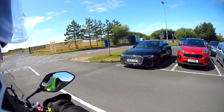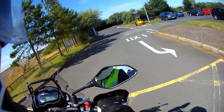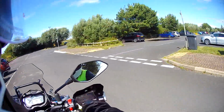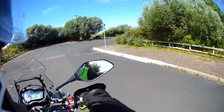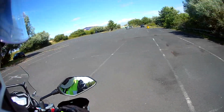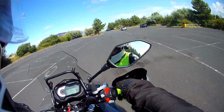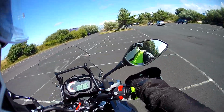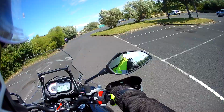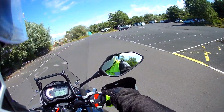I love the views, I love the mirrors. The mirrors are great. There's loads of view from the mirror. I can see really well with these mirrors. Gives a lot of clearance. Handling of the bike, well, I've just got to be careful, to be fair, because I've only got about 50 miles on the bike and the tyres are still quite shiny. They need scraping up a bit more, get a bit more grip.